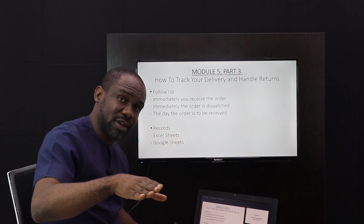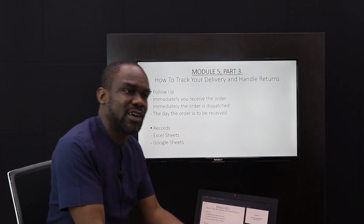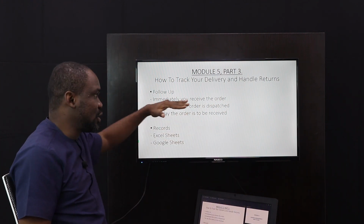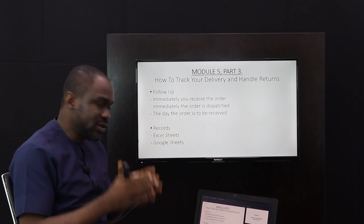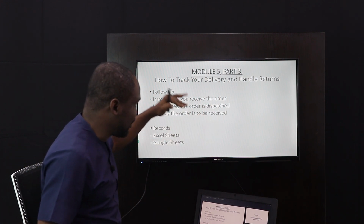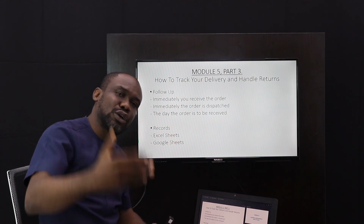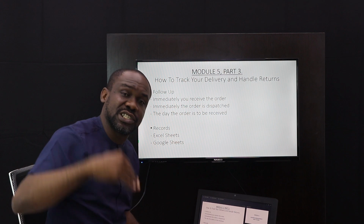Money still hasn't come in yet. So when the product is delivered to that person and you have been paid for the product, you can now move that name from orders dispatched to orders paid for. So that's the third sheet. Now there's a fourth sheet, and that fourth sheet is for returns.